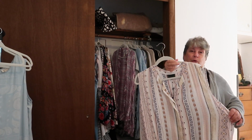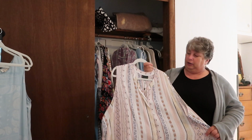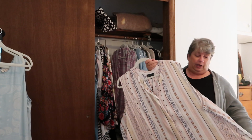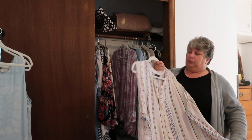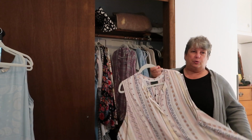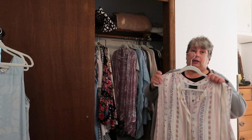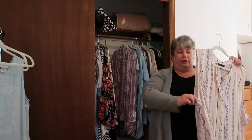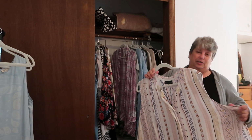This is new this fall. I just shot pictures for it for a blog post that will go up soon, and I did a day out east, and I think there'll be an Instagram story with it. But it's great for fall. Like the other one, the armhole's very low. Can't wear it without something over it, at least not to work.